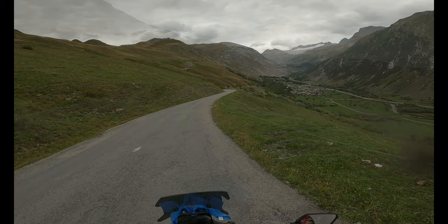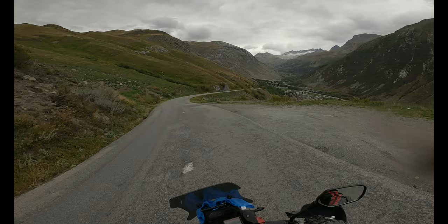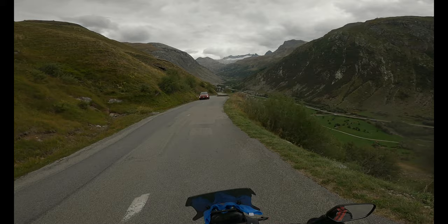The last little run down into the valley from the mountain pass, the Col de Lucerne, and yeah, it's very pretty. See the glacier up the top. It's actually got a fresh covering of snow on it. It feels cool enough, that's for sure.